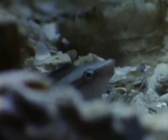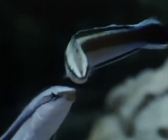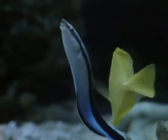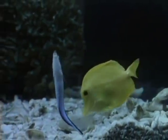Lurking in a hole in the bottom is the cleaner wrasse's double. It's called a saber-toothed blenny, and it takes advantage of the relationship between wrasse and the fish they clean. The blenny is now near the cleaning station. The subterfuge begins. The blenny goes into a wrasse act. Everything the blenny does makes it look like a wrasse to the tang.